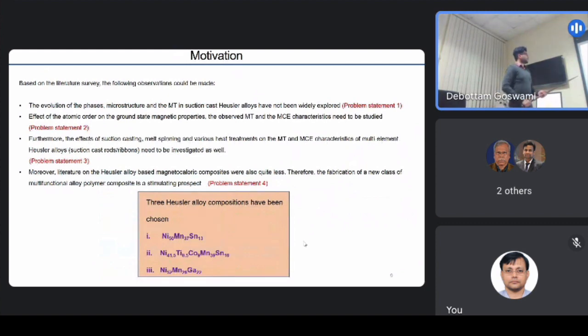Based on the literature survey, I have identified 4 problem statements. We see that the evolution of phases, microstructure, and martensitic transformation in suction cast Heusler alloys has mostly not been widely explored. Furthermore, the atomic order in Heusler alloys, which is a point that can be tuned, can also be modified, and the MCE characteristics and MT characteristics can be studied.